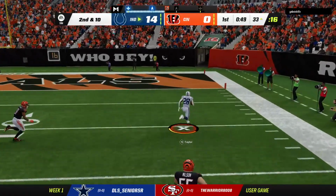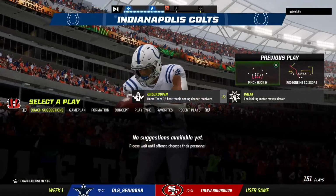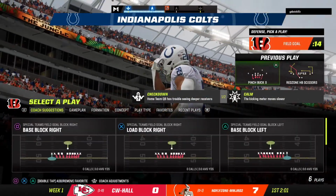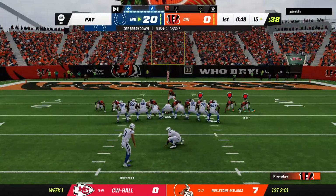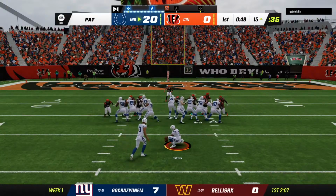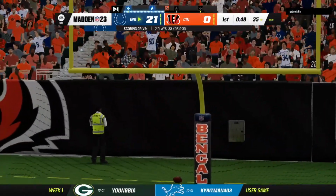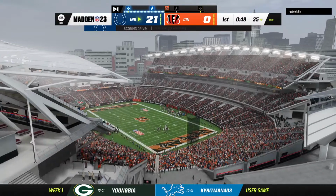Now a throw here to his running back. Touchdown, Indianapolis. Jonathan Taylor, 33 yards. And the Colts are looking good here in the season opener as they're able to extend their lead. Extra point by Blankenship is up and good, and it's now 21-0.